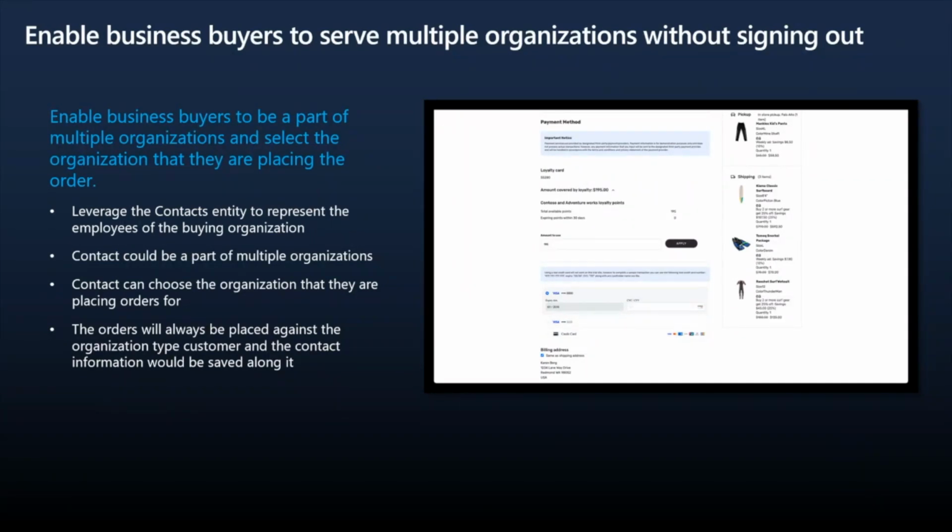Or let's say the stores are in places where you have different prices, because one store is located in a downtown area, whereas the other store is located in a suburban area, and you have different prices for these stores. So these store owners would be able to log in and choose the store that they are placing the order for, and then just change the context without signing out and place the order for the second store. Both these capabilities combined would enable easier ordering whenever you are responsible for ordering for more than one location.